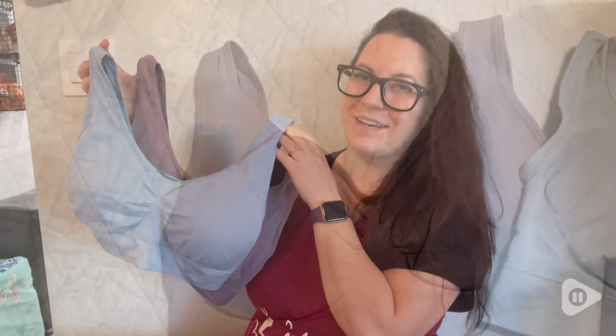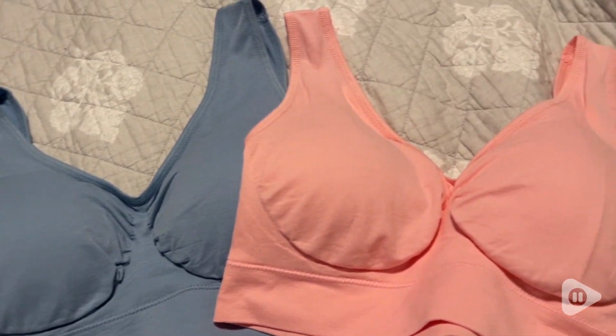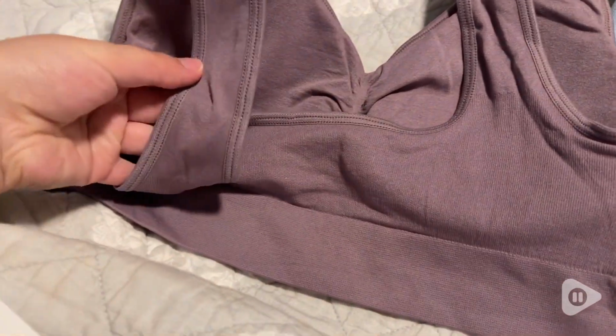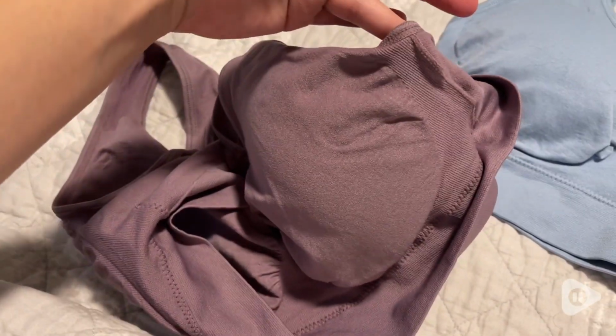It's Rick with WTI. I was desperately looking for some comfy bras to wear around the house or out, because with my son, I don't really feel like wearing an uncomfortable bra while I'm chasing him around. I'm also pregnant, so I was looking for something that could accommodate my growing belly and not dig in.